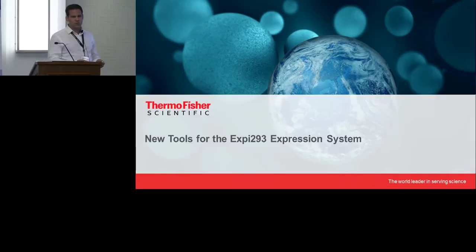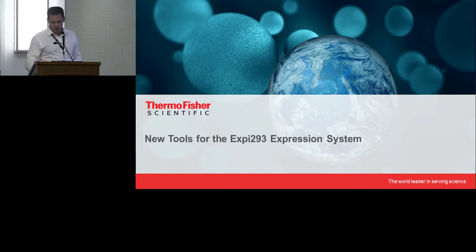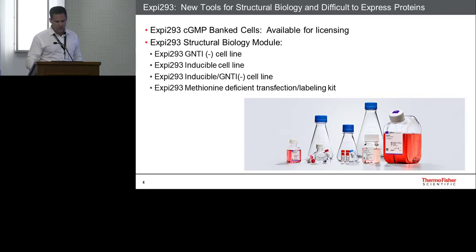So what I'd like to do is just introduce you to some of the new tools that we've developed for Expi293. Over the last year, early 2019, we launched a number of these reagents, particularly focused on structural biology, but certainly having overlapping functionality for other protein expression tasks as well.